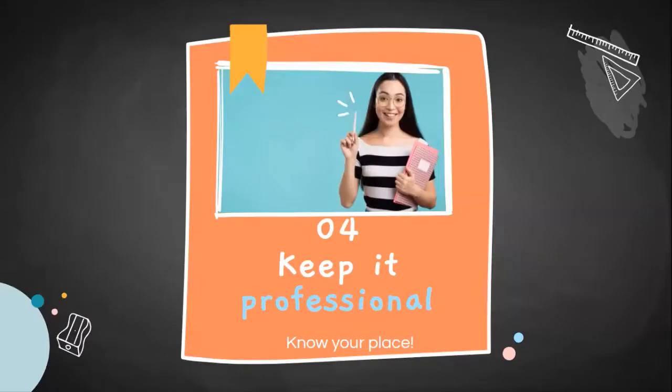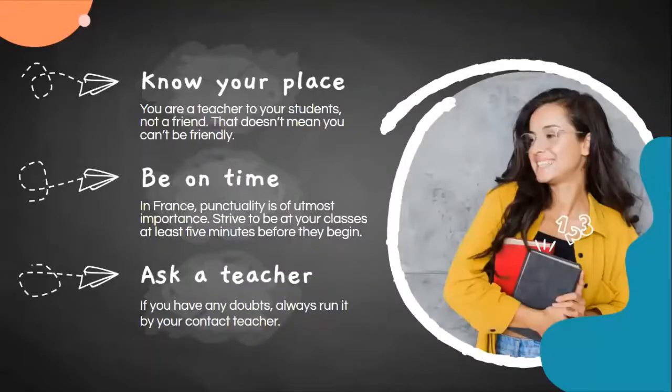And last but not least, we have point number 4, keep it professional. Know your place. What do I mean by know your place? Well, you're a teacher to your students, not a friend, but that doesn't mean that you can't be friendly. Just ensure that every interaction with your student or your students is appropriate and is becoming of a teacher-student relationship.